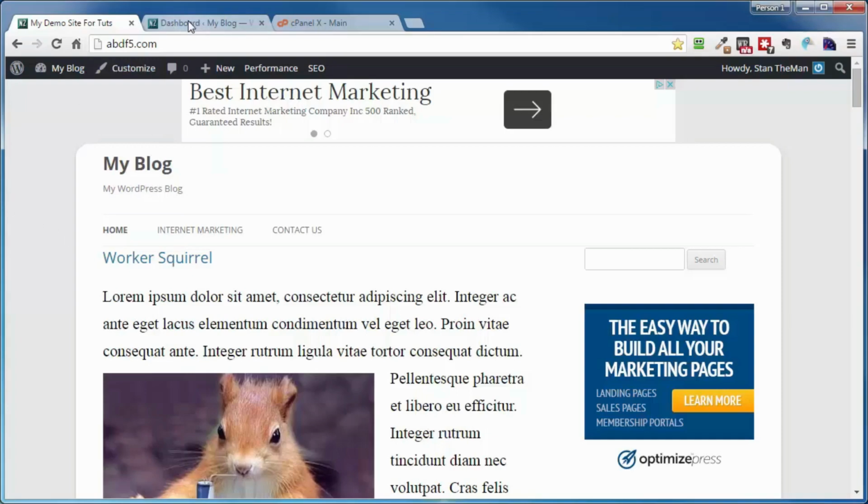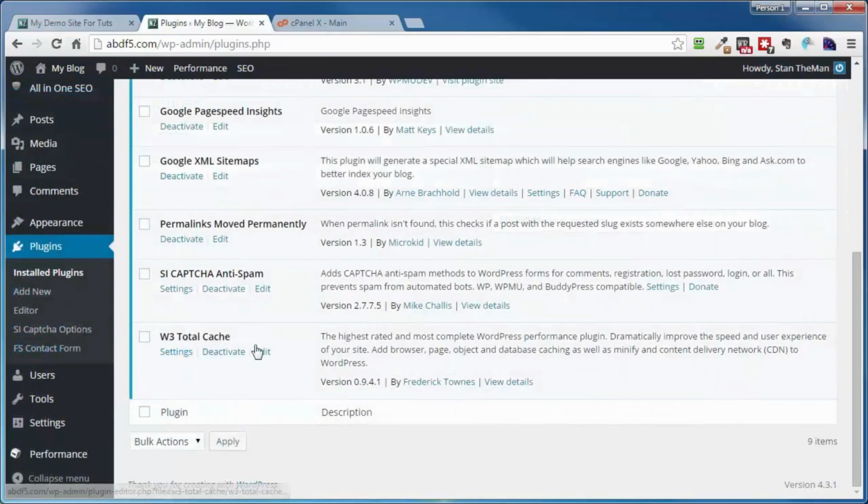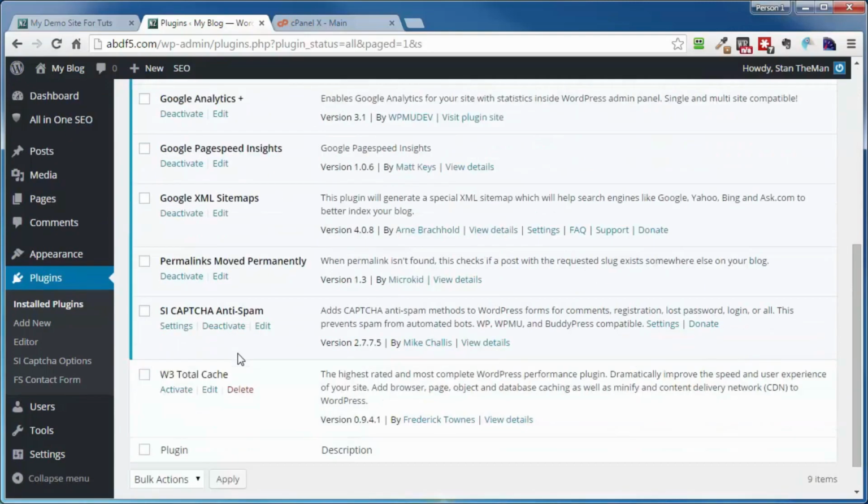Let's go ahead and come on into our dashboard area and go to our installed plugins. And you can see here that we've got the W3 Total Cache installed and activated. So we go ahead and deactivate it, going through the normal process of deactivating and deleting an installed plugin, just like anything else.